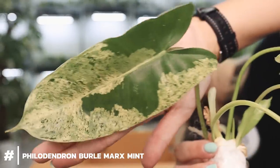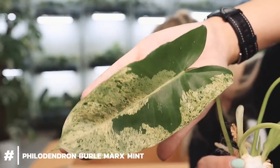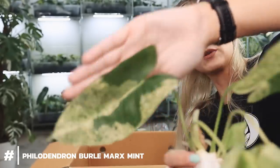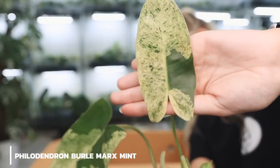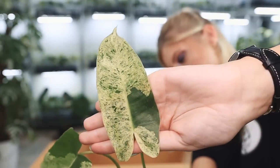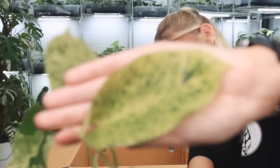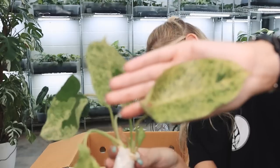I'll try and get a leaf close up. There's one. That is very reminiscent of Philodendron Illmannii to me. I don't know if anyone else agrees, but that is really similar. Here's another leaf here, look. Very, very pretty. Sorry, I'm doing my best to hold it up. Another leaf here. Come on. Oh, come on. It doesn't want to focus today, does it?